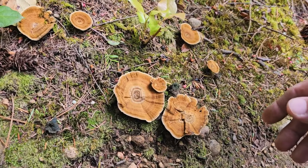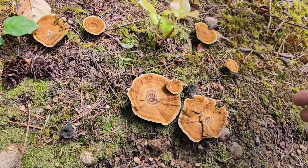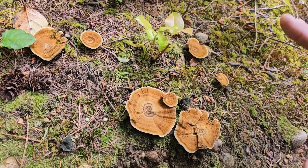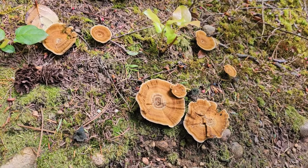Here, I think we call it, you know, the accepted American common name is the fairy stool or something like that. So really cool. Nice little fruiting of these Coltricia perennis, meaning perennial. They come back every year, but sometimes bigger fruitings than others. It's a good spring for them.